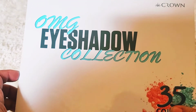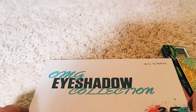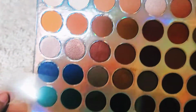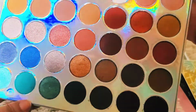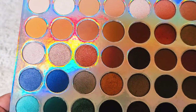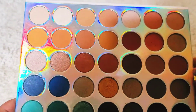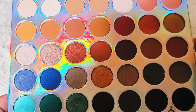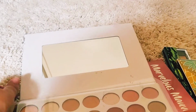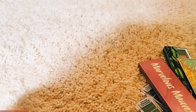The Crown OMG eyeshadow collection. This is a dupe for the Jaclyn Hill Morphe one. I got it literally because it was me just kind of testing out the two. I had already gotten rid of the Jaclyn Hill one, I think last year. I kept this just to be like, well, I had two, I might as well keep one to see how I feel about it. But looking at it right now, I'm going to get rid of this one too. I literally just swatched this thing, so somebody will get some good use out of that.